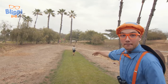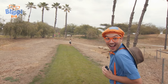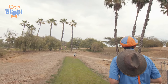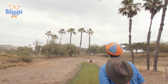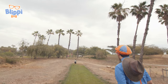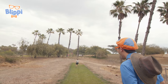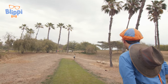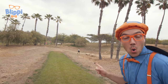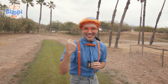Oh, look, Marco is swinging around some meat. Okay. Nelson, come on. Good. Whoa! Did you see that? Whoa. Nelson caught the meat midair. Whoa, that's pretty amazing. Hey, let's go take a closer look.